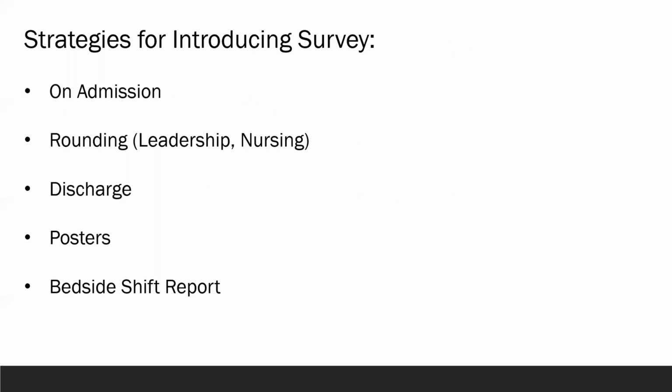So some additional strategies for introducing the survey: it can start right at admission. We say so many things can start at admission, but we can let them know on admission that they'll receive a survey after discharge, how important it is to us, just the very things that we've said. We discussed rounding. However you have it set up in your hospital for leadership, nursing, whomever is doing the rounding, make sure at those points as you talk to them about their care while they're there, then at the end always end up with, "After discharge, you'll receive a survey from us. We really sincerely appreciate it if you fill out the survey." Again, broken record, I know I am, but it's reiterating that and keeping that in the front of their brain at all times, to where when they leave, they know they're going to get a survey from us.